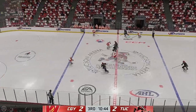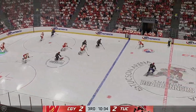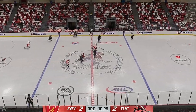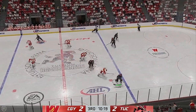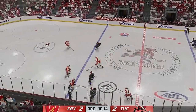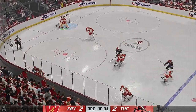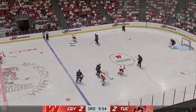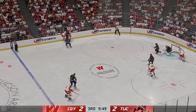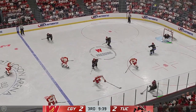Textbook poke check by Onyebuchi. The Roadrunners played along the boards. Takes the pass as he banks it off the wall. And he takes the feed. Taken by Leonard. Slides the puck over. Off the left wing and into center. Scrum along the boards. Tucson's got a hold of the puck now.